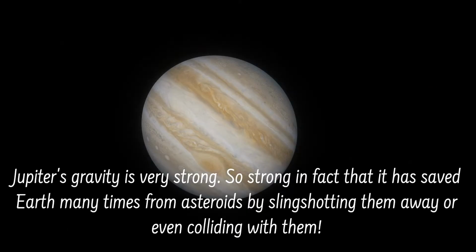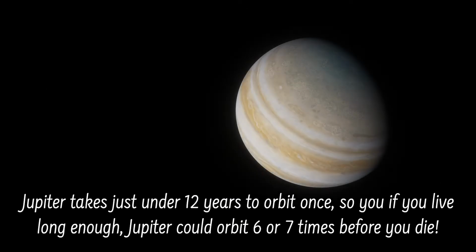Jupiter's gravity is very strong, so strong in fact that it has saved Earth many times from asteroids by slingshotting them away, or even colliding with them. Jupiter takes just under 12 years to orbit once, so if you live long enough, Jupiter could orbit 6 or 7 times before you die.